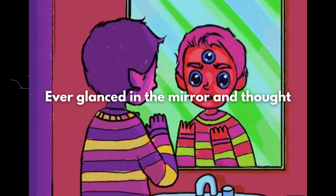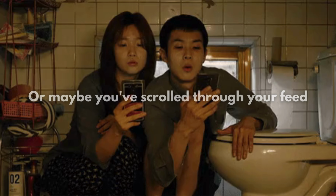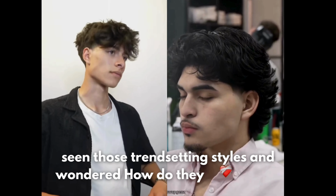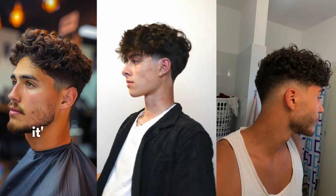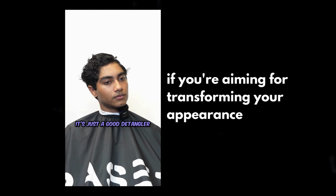Ever glanced in the mirror and thought, this look just isn't cutting it anymore? Or maybe you've scrolled through your feed, seen those trend-setting styles and wondered, how do they pull that off? Well guys, it's time to level up your game and turn those head turns into double takes. If you're aiming for transforming your appearance, this guide is your go-to resource.